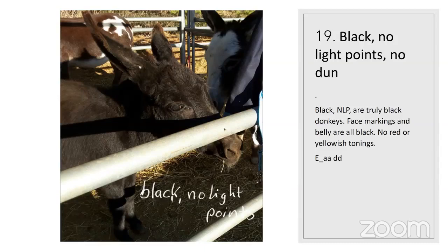So it has no pangaree, and this one has no dun, so it has come out black. Now, this kind of black is different from the donkey with light points.